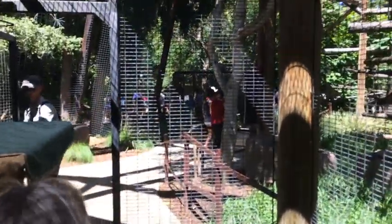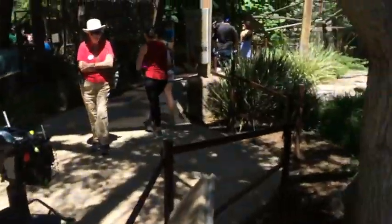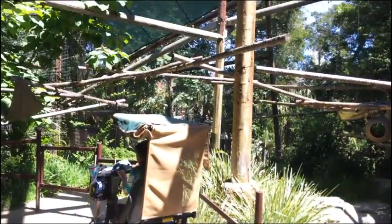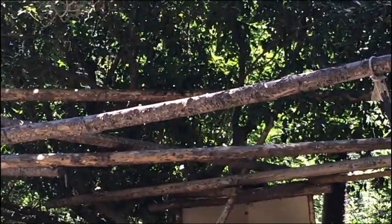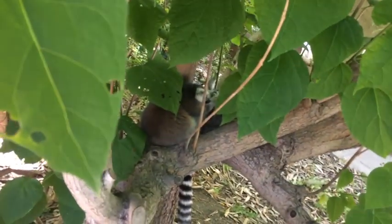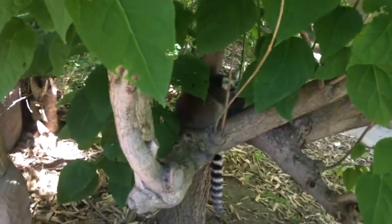The lemur cage. Oh no! We're inside the cage. Well, even though we're in the lemur cage, you can barely see them back there. What can you do? Okay, we're going to get a good view of the lemur. There they are. Kind of snoozing away in here. Yeah, out we go.